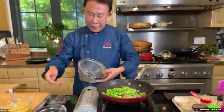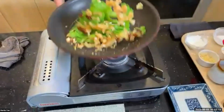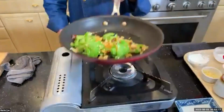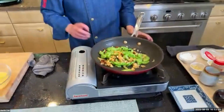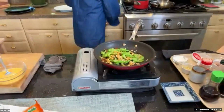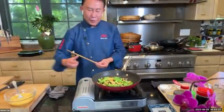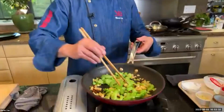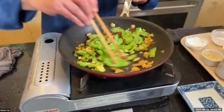Oh, look at that. This is so beautiful, okay? And then you toss it. Look at that. This is a little bit more colorful and more interesting than most of the restaurants. When they do this, they don't add a lot of these ingredients, okay? Look at how bright this is. This is beautiful.